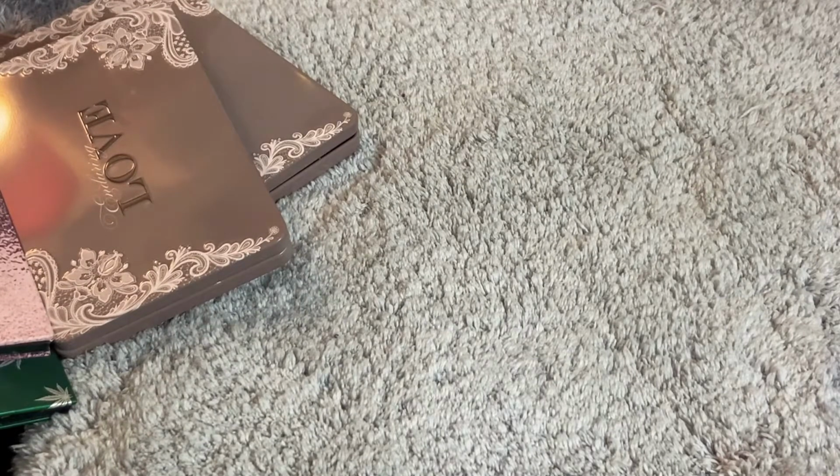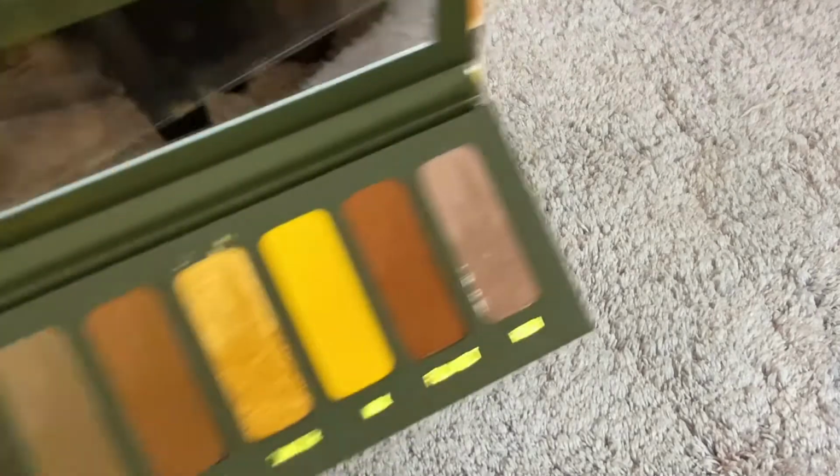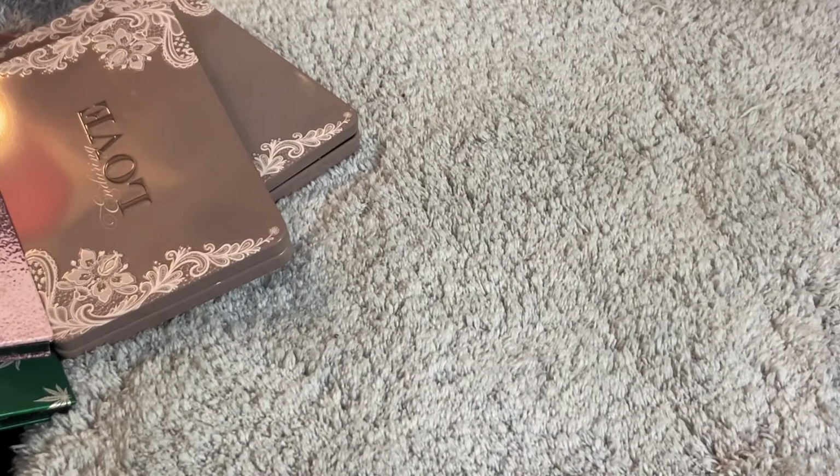And then the 420 palette. Also very much an autumn palette. Love it. Okay, moving on. I'm sorry, guys, I'm going so fast. I got a lot to get through.